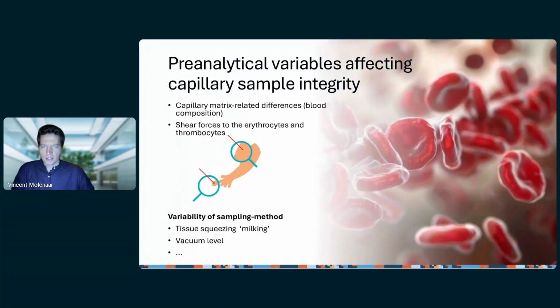Now looking at what's happening here. So why do we find this amount of variability for microsampling? One reason, which I explained, is also the capillary matrix effect. The composition of blood is different in capillary versus venous. For example, of course, maybe people know blood gases, they have different pH values from different types of blood. And glucose as well, because it's metabolized in the tissue.